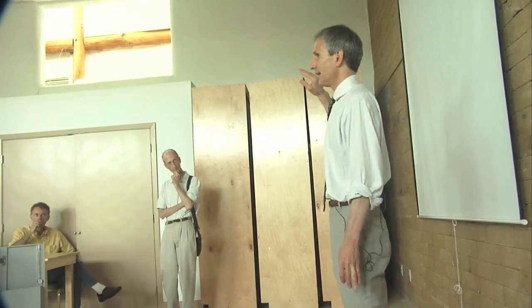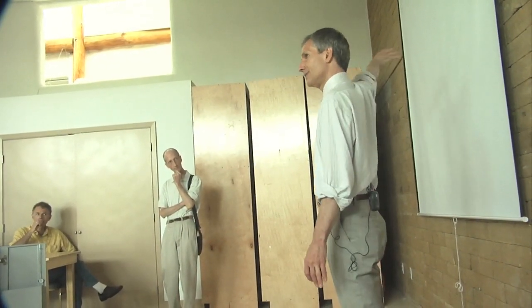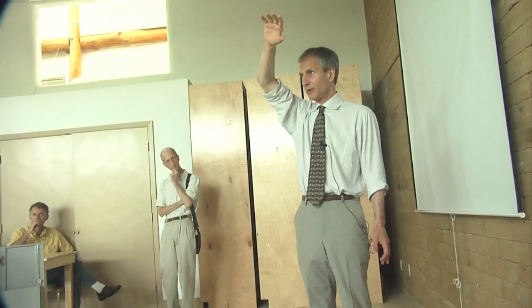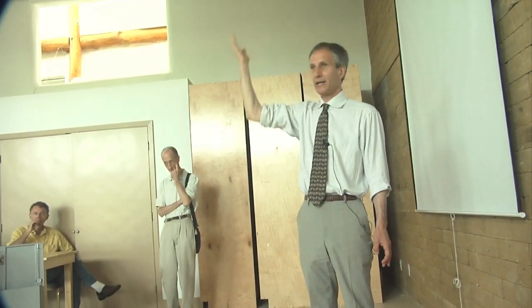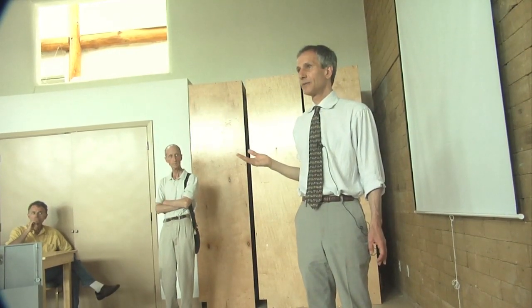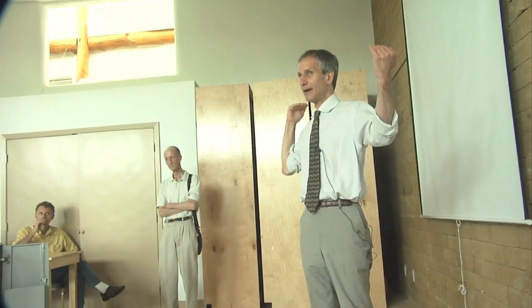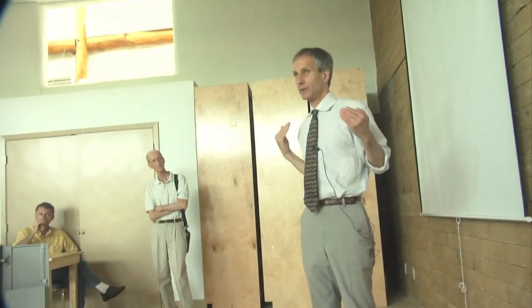For daylighting a building, the most valuable light is south light, but also, paradoxically, north light. North light, as many of you know, is highly valued because it's even light. And so to daylight a building, it's ideal to have as much north and south light as possible in it.